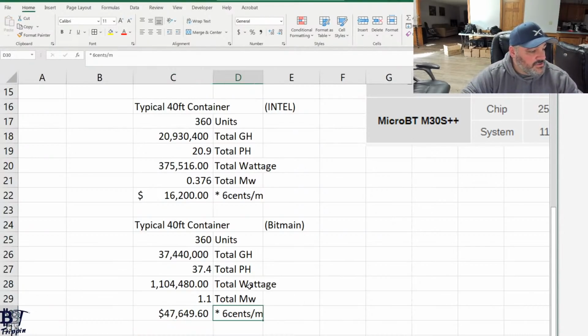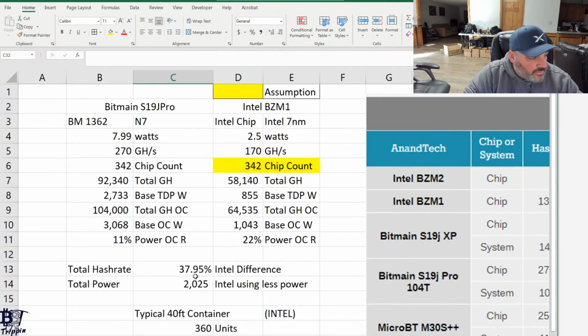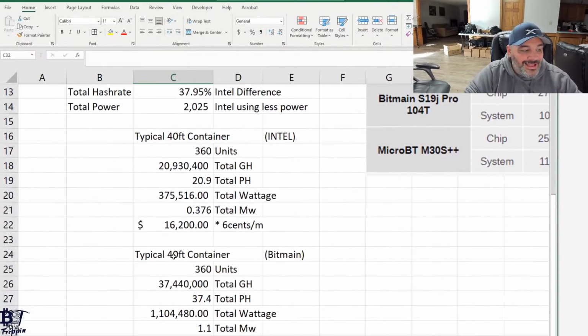There it is. So that's the difference power-wise. Now, granted, we're a third less, right, of total hash, or not even a third less. We're 37% less hash rate, but we are 3 times the cost, almost 2 times the cost.